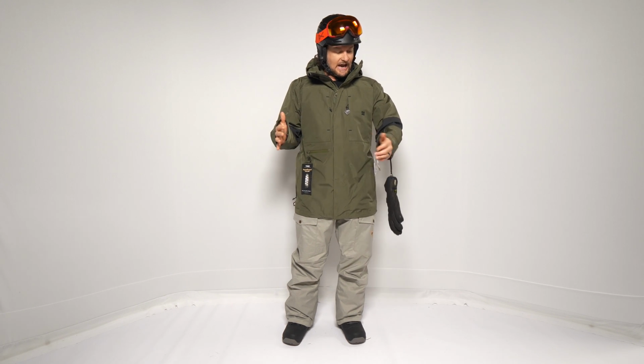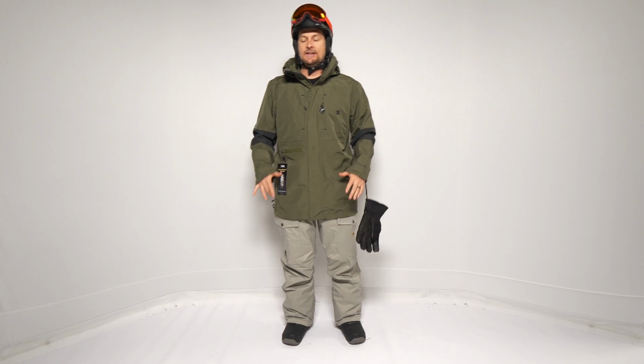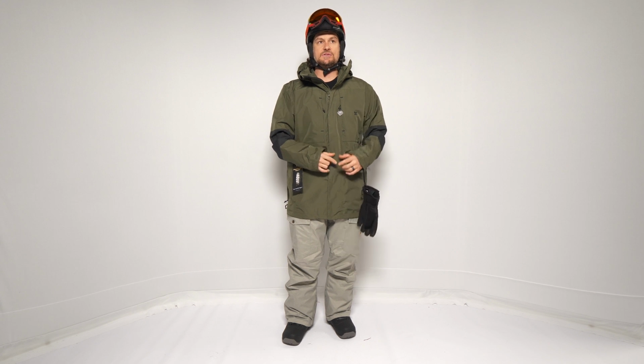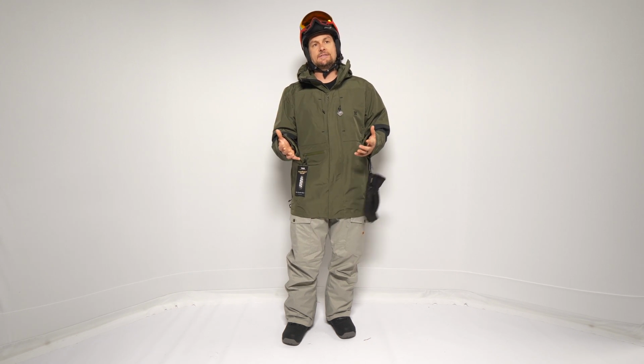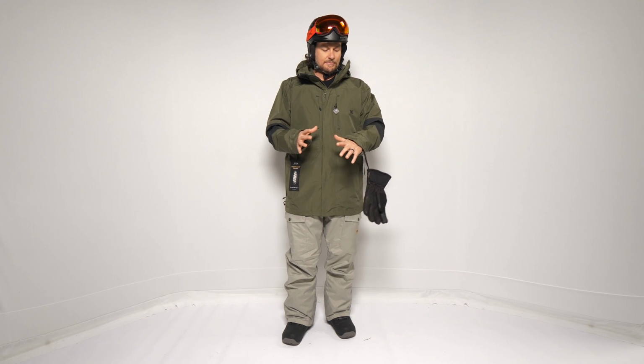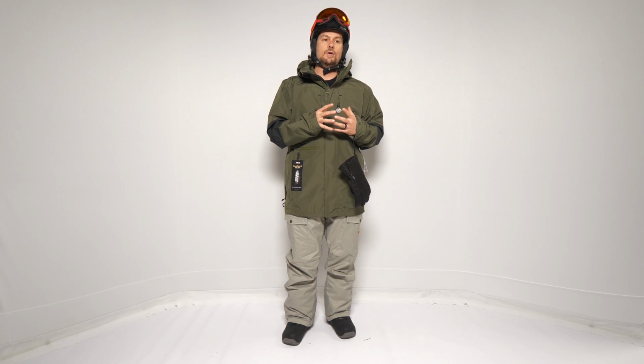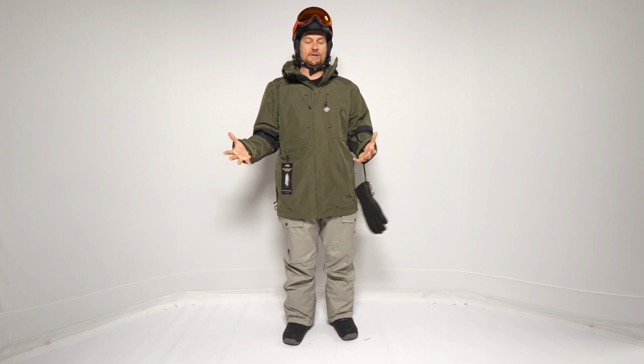So this is the Decine Command jacket, and it's a $299 jacket. They claim 30K waterproofing. It has Sympatex instead of Gore-Tex, which is, from what I understand, so much of waterproofing and breathability is smoke and mirrors. But from what I understand, Sympatex is like a more environmentally conscious Gore-Tex. And it's just another competing waterproofing and breathability technology.